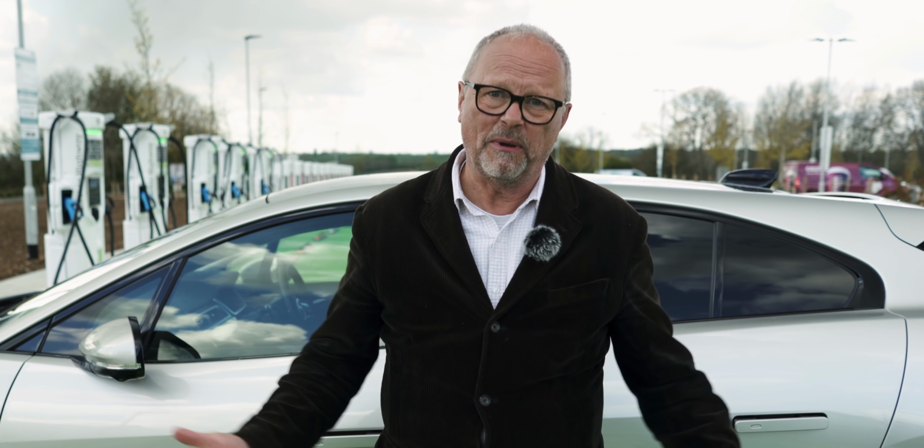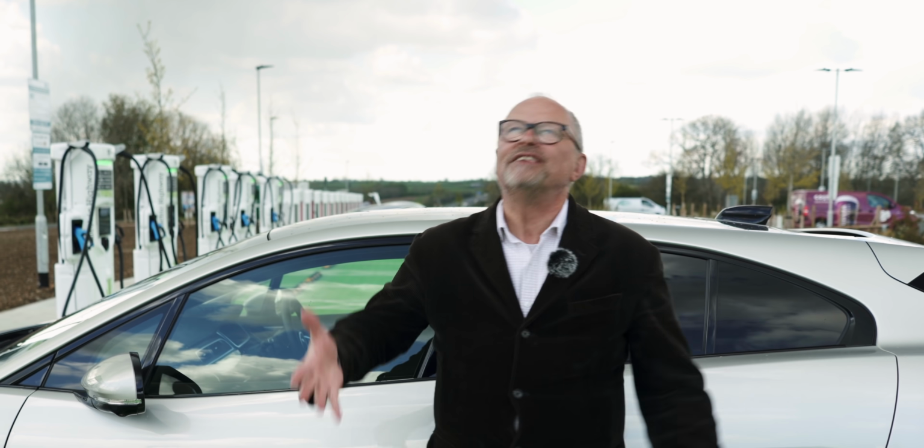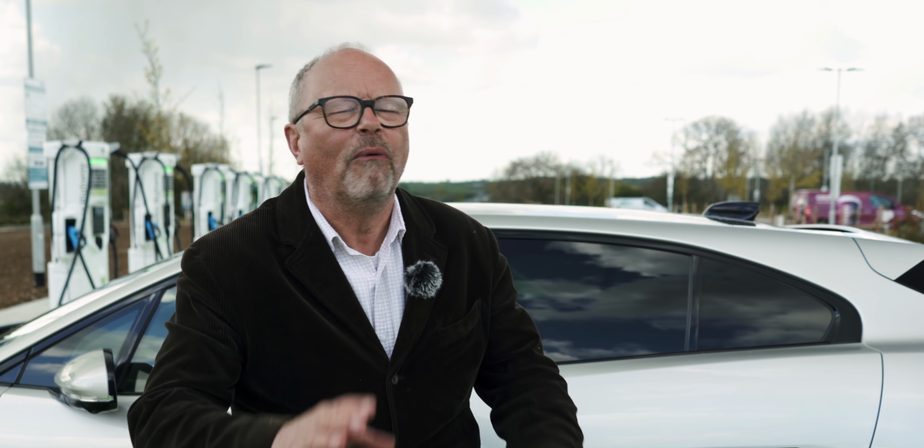New I-PACE, fabulous. Rear washer of the camera, that's for me the most important thing I've ever seen in my life. That is up there with filling your washer fluid outside the bonnet. Anyway, won't go on about that.